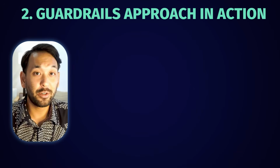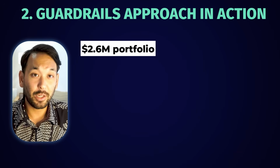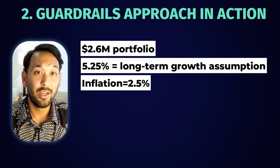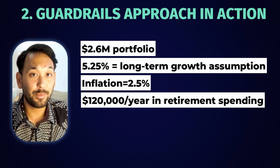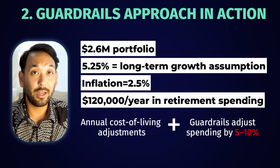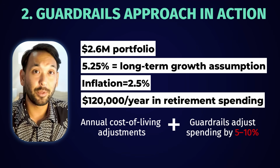Let's try running their numbers through a dynamic guardrail system. At $2.6 million in assets and using a conservative 5.25% long-term growth rate and inflation at 2.5%, the plan supports $120,000 net per year in retirement spending with annual cost of living adjustments, plus guardrails that automatically adjust spending up or down 5 to 10% if their portfolio deviates from the targets.